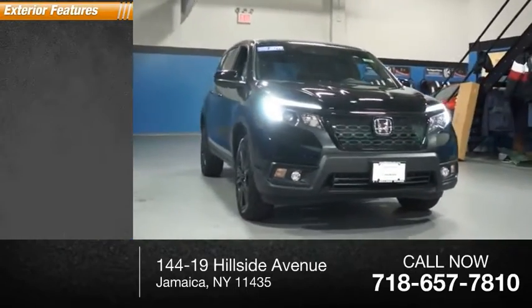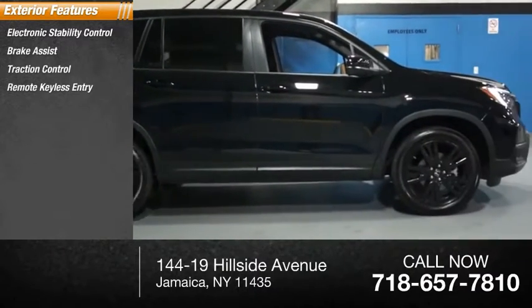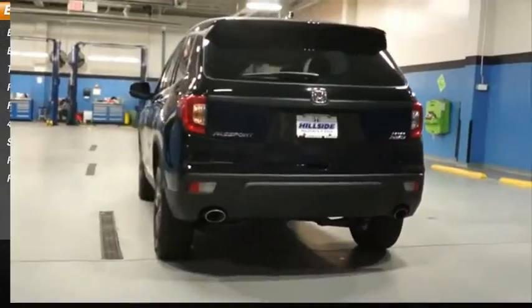Here are some of this vehicle's great options: electronic stability control, brake assist, traction control, remote keyless entry, fog lights, 4-wheel disc brakes, speed control, rear window defroster, rear window wiper.